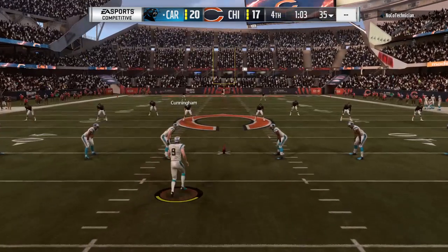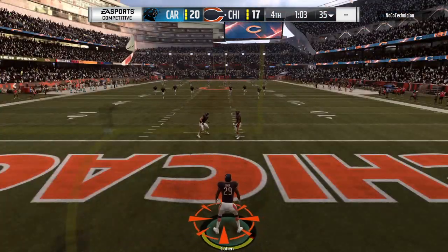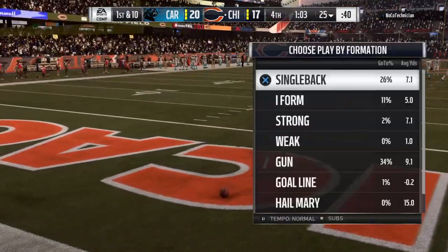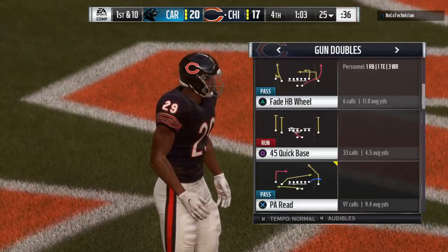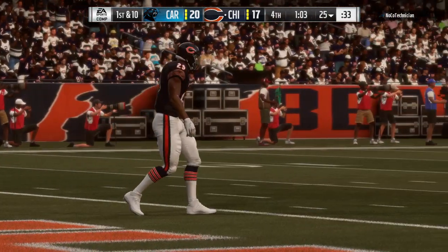Gano out to kick this one away. This will be taken to the back of the end zone. And now Chicago getting ready to go as they take the field. They're only in need of a field goal, a decent amount of time on the clock.